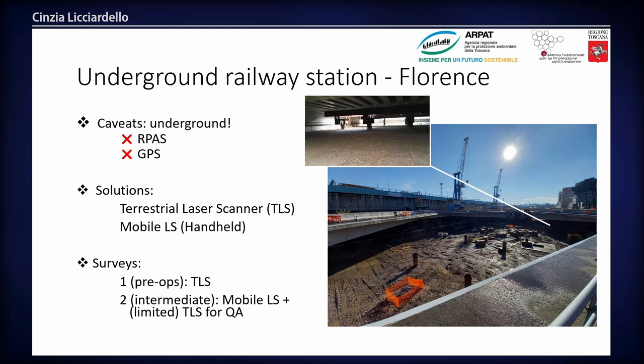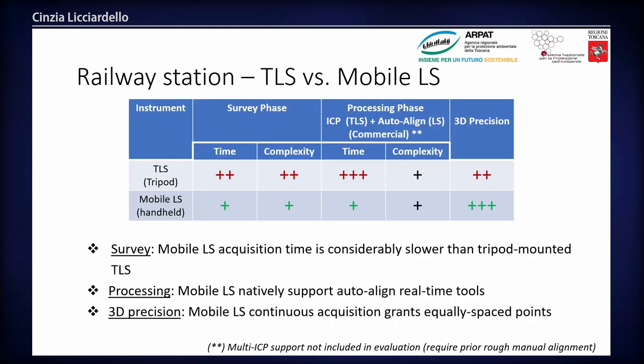The underground station poses us some challenges. It is a very huge site, but being in some places underground, we had to use laser scanner systems, and we used a mobile one and a traditional tripod mounted one.